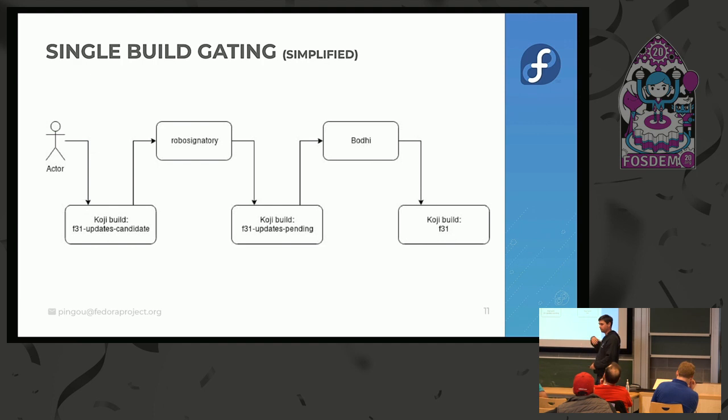So this is the simplified version of the large graph, which is much easier to grasp. Even for myself, that's the one I go back to when I need to see if something is working the way it should. We have a packager. That person does a Koji build in a certain tag in Koji. So this is a candidate for an update of F31. That was made this summer before F31 was out, so F31 was Rawhide at that time. Koji announces that it has built and tagged the build into this tag.